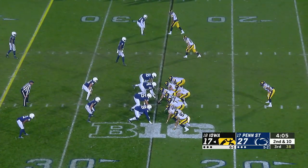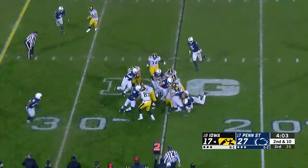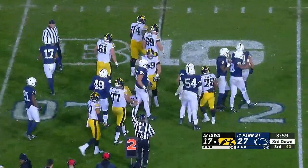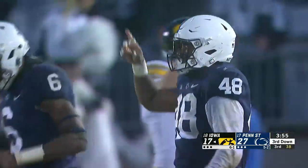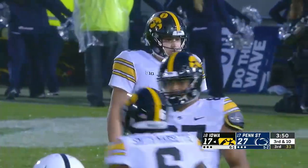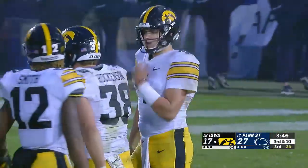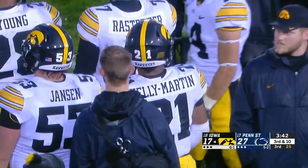4 minutes to go. Third quarter action. Penn State by 10. On the ground. Tarn Young, the ball carrier. We have not seen Ivory Kelly-Martin since he fumbled. The first fumble of any of the three running backs from Iowa. That's how they roll in Iowa, man. You fumble one time all season, get out. Yeah, they're going to protect the football. That's their recipe. Run the football, protect it, play good defense.